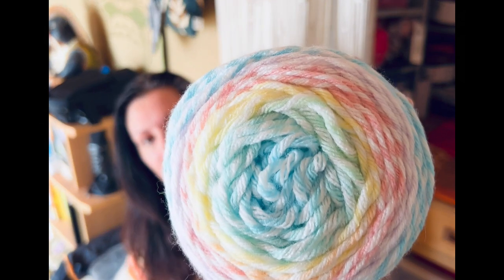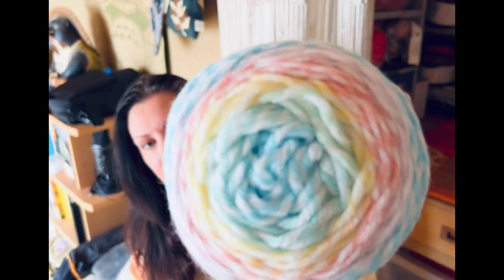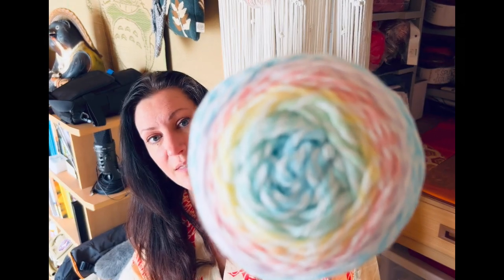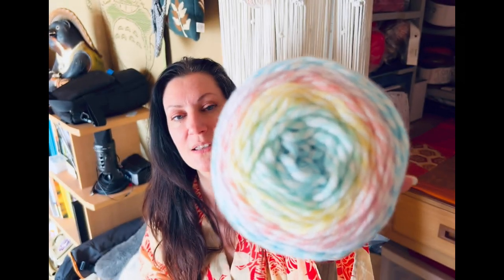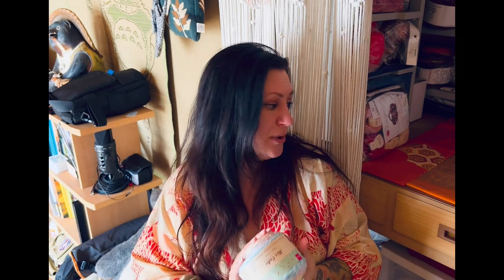And it is a bulkier weight yarn. It's a little thicker, but it's really super soft and super pretty. Look at that. Look how nice that is. Look at those colors. They're really pastel. I hope you can see that. Nice pastel colors. Very, very pretty. So that's it. These were the only two yarns that were not 100 yen. 200 yen, 300 yen, but you're getting 80 grams of yarn in these.